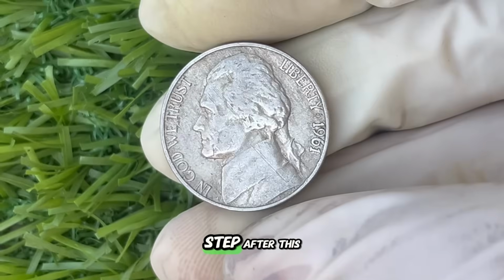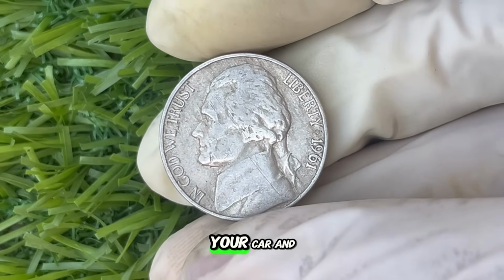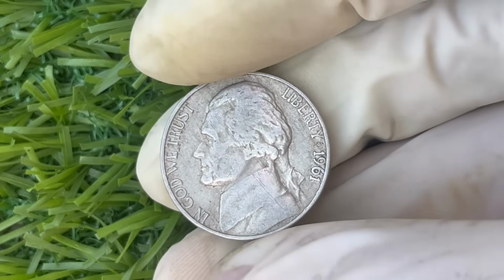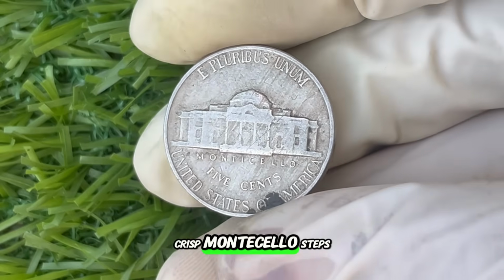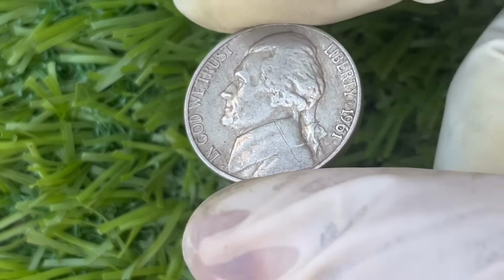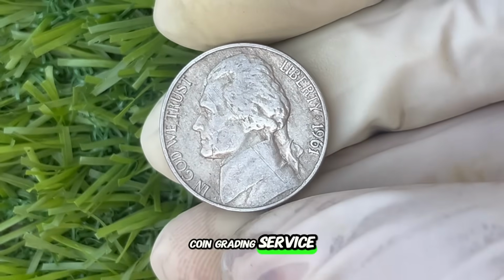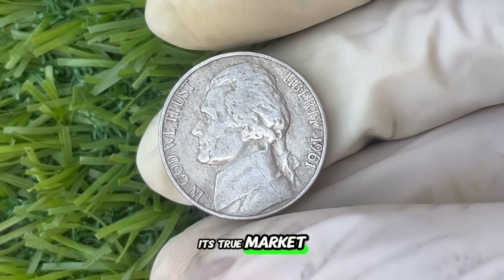So here's your next step. After this video, grab every nickel you can find from your home, your car, and yes, even that change jar sitting in the corner. Examine them carefully under good light. Look for those crisp Monticello steps, any doubling in the lettering, and pristine condition. If you find one that matches, get it graded by a trusted coin grading service like PCGS or NGC, because that's how you unlock its true market value.